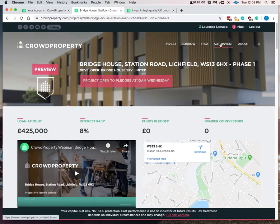So that's why I'm planning on just using the auto invest. I'm going to try to manually invest in this loan to see if it's even possible to do that, but I also have my auto invest set. I'll show you that dashboard too.